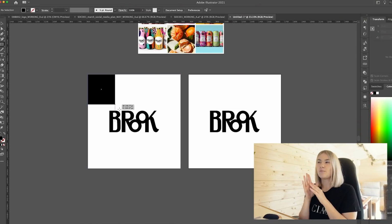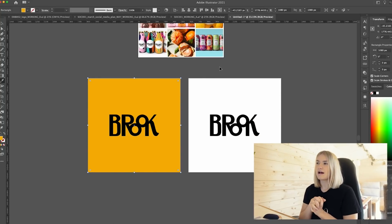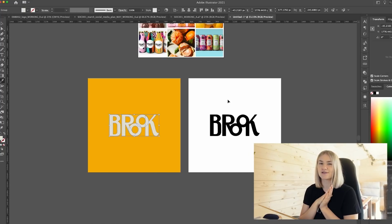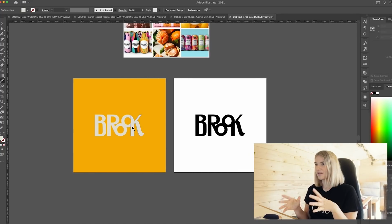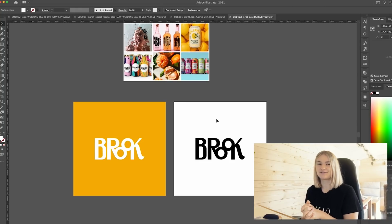I feel a really nice flowy feeling while still keeping it harsh. It still has a really nice flowing feeling to it, so I'm really liking it. And I like how I've manipulated this text to create something that is just so bespoke and so custom. So I'm going to play around with some colors now to see what will work with this logo, and this is my favorite part because this brand is going to be so colorful. I'm excited to start exploring some colors and really make the brand come to life.